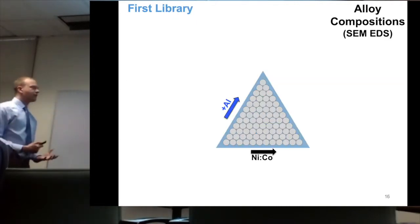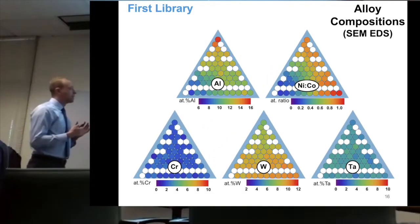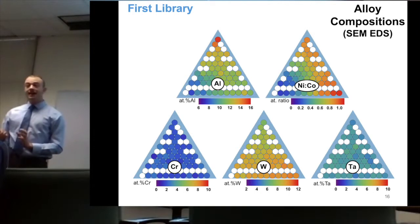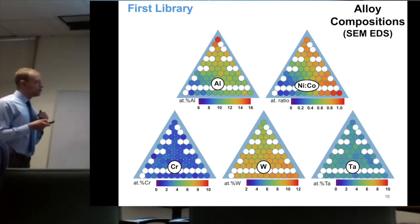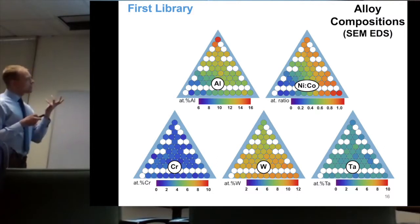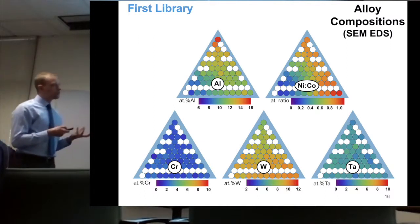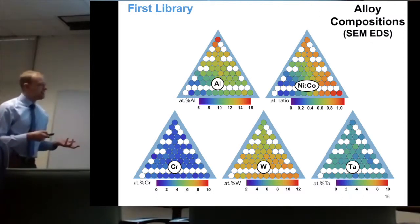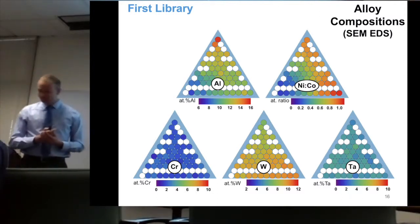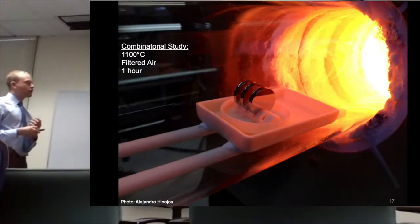Okay, so let's take a look at our first combinatorial library. Here I show the concentrations of different elements as measured by SEM-EDS prior to oxidation. So we've got higher concentrations in red and lower concentrations in purple. And you can see that as we move up across our library, we're going towards higher aluminum content, whereas moving to the right, we have higher nickel to cobalt ratios, with the other elements fairly constant, and those in white I haven't gotten to. So we'll then take these alloys and we'll oxidize them under our target conditions.